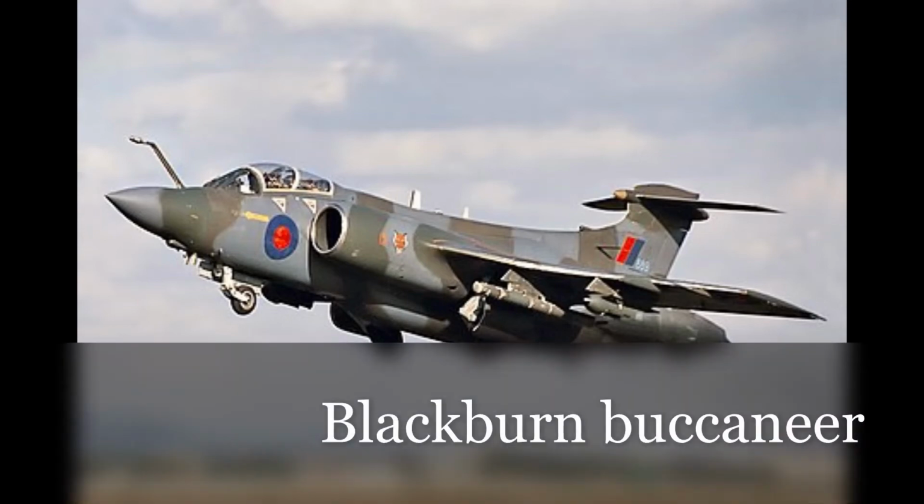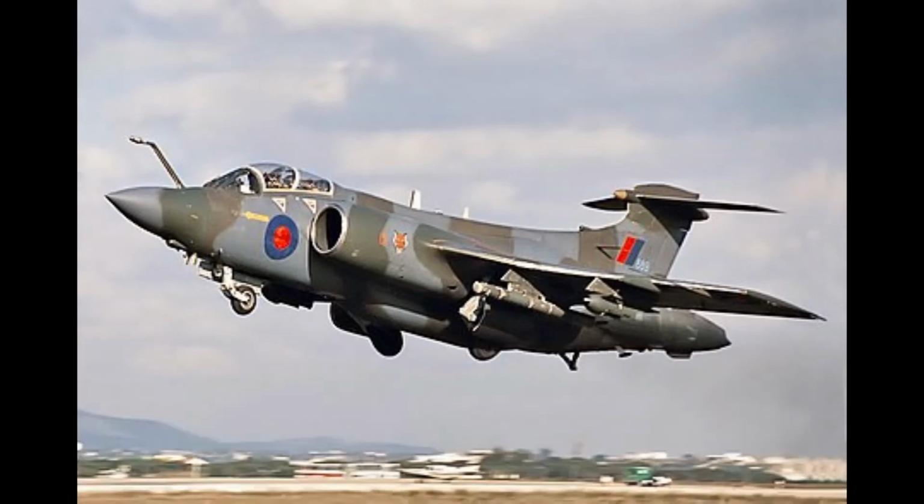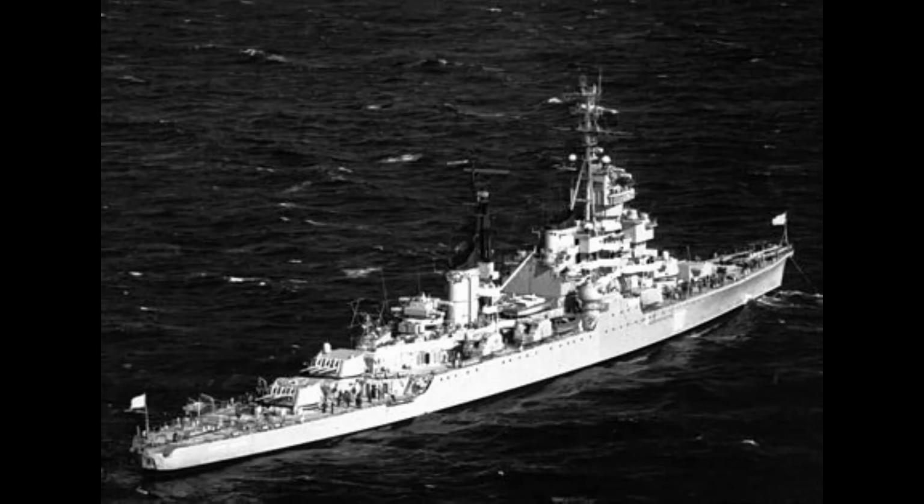The Blackburn Buccaneer is a British capable attack aircraft designed for the Royal Navy in the 1950s. The aircraft was a response to the Soviet Union's Sverdlov-class cruiser program. Sorry for the mispronunciation. I've just offended the whole of Russia.